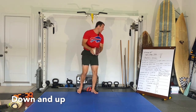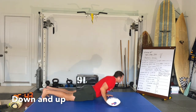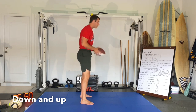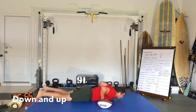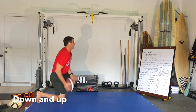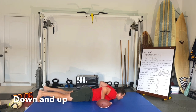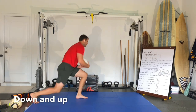If you're standing, we're going to bring the ball down, all the way down to the ground, stand up, take the ball, and stand back up. So we're gonna put the ball down, step back. Go all the way down to the ground, and then we're gonna push up, take the ball, and stand up. All right, one more, all the way down. And then you're gonna stand back up, take the ball, and stand.